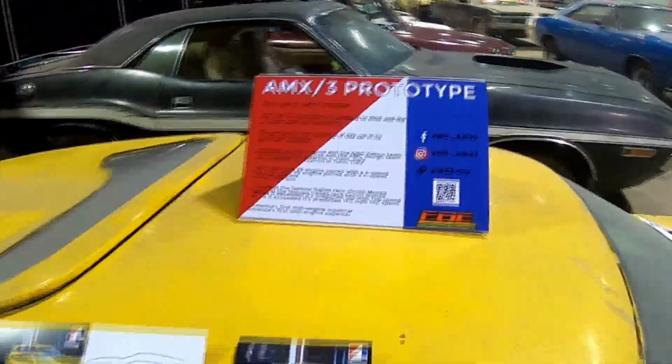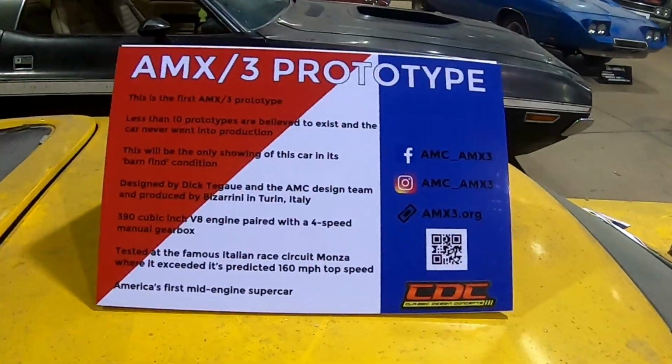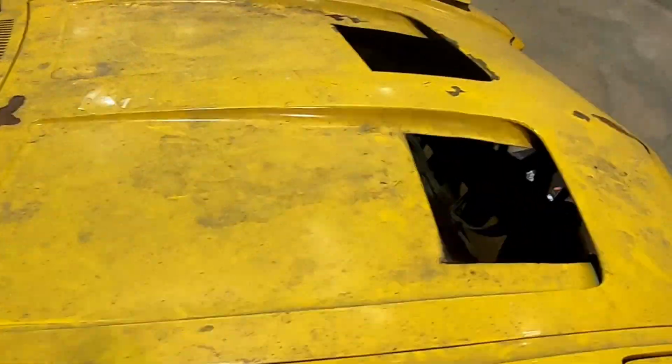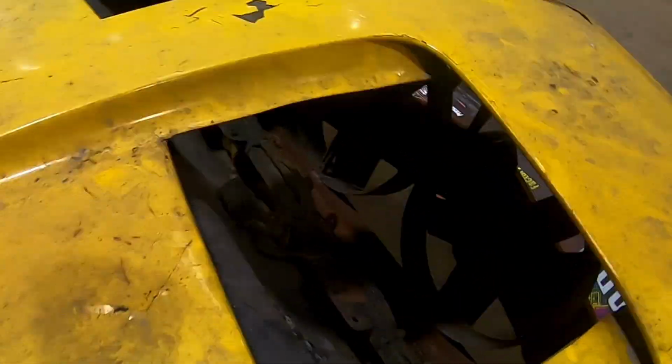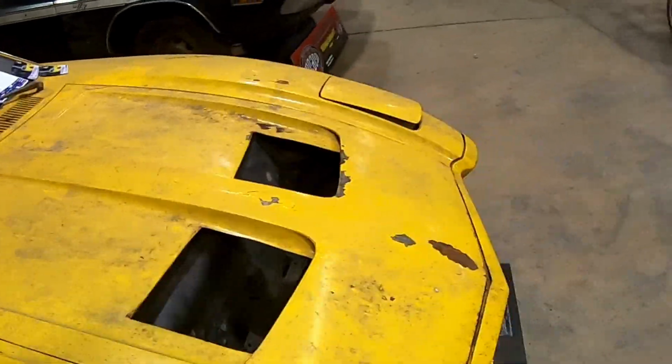Here's some more information on it. And of course, this is where the trunk is, since the engine is in back, but I'm not going to open it. You can see where the radiator used to be, and with dual fans to keep everything cool.